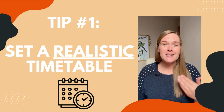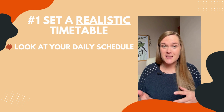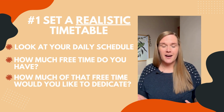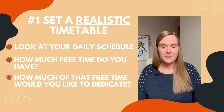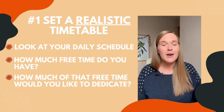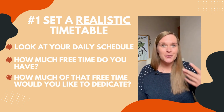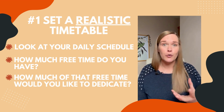Tip number 1 is set a realistic timetable. First, take a look at your day-to-day commitments and your normal schedule. Ask yourself how much free time do you normally have, and then with that free time, decide how much you would like to dedicate to learning this new language. Remember to be realistic, so if you have 5 hours a week of free time, you probably aren't going to spend all 5 hours learning a language. You're probably going to want to also do other things in your free time too. So be realistic and don't overdo it.